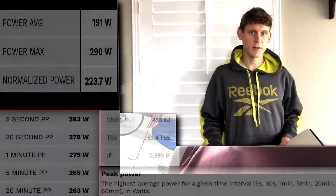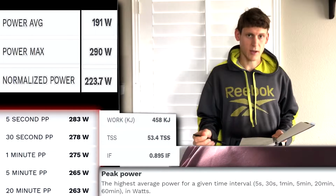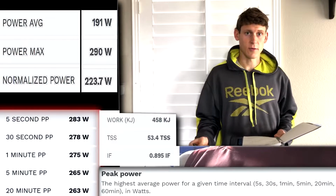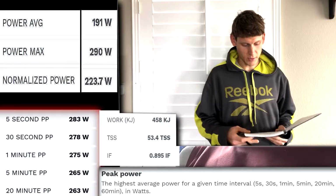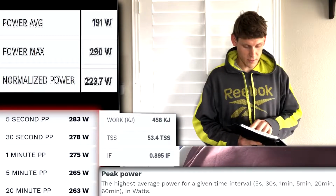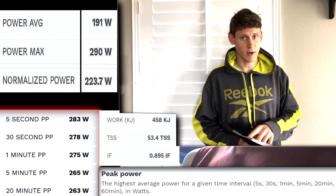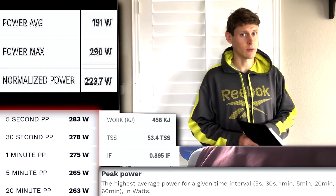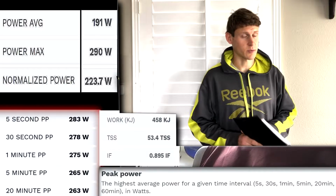Alright guys, so the audio came out pretty poorly after I got done with my FTP test, so I will be presenting it to you from here. Anyway, so we got the results, and the 20-minute peak power was 263 watts. So I averaged 263 watts throughout that entire 250 watt FTP test, which was the goal.